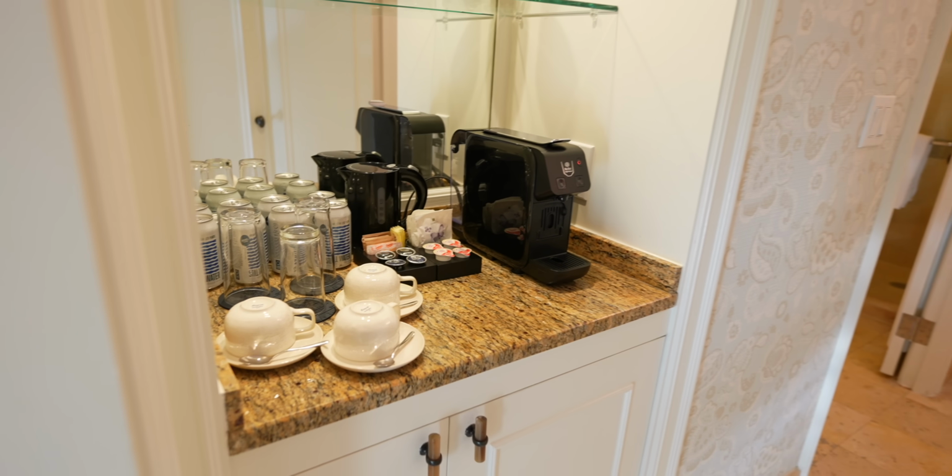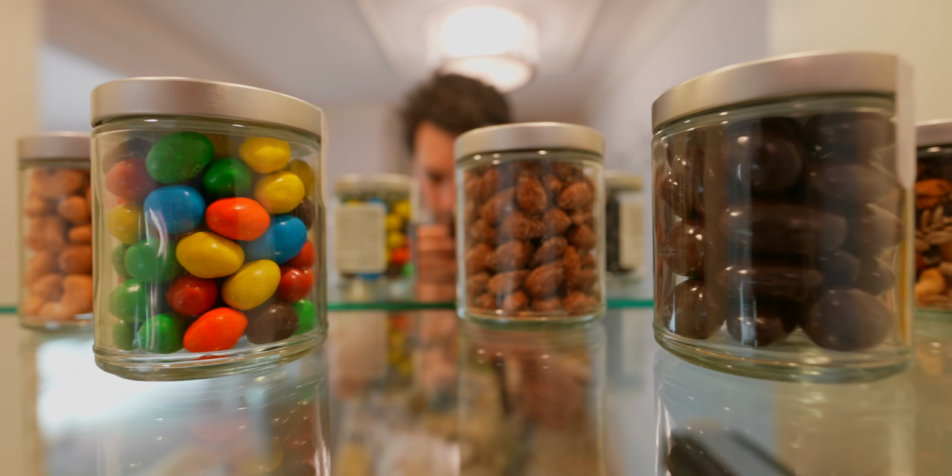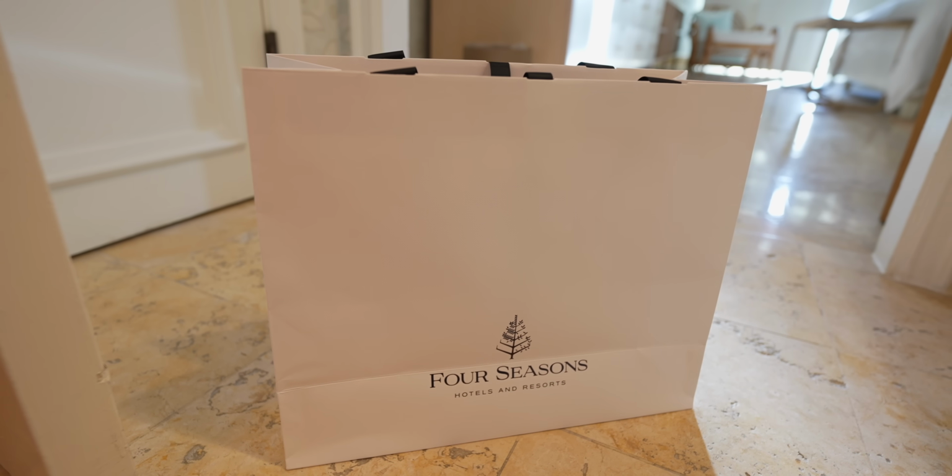Of course, we have that same setup right here where you get the free water and those snacks available to purchase. So much storage in this room. There are 2 closets where they have an umbrella because it's the tropics and sometimes it rains a little bit, but they also have a Four Seasons bag, and guess what's inside?